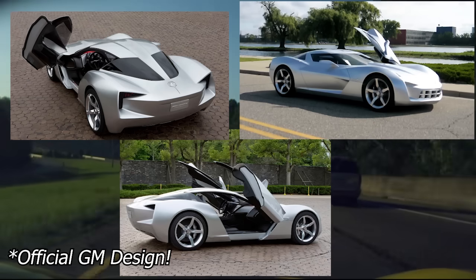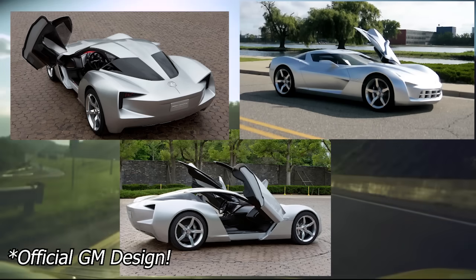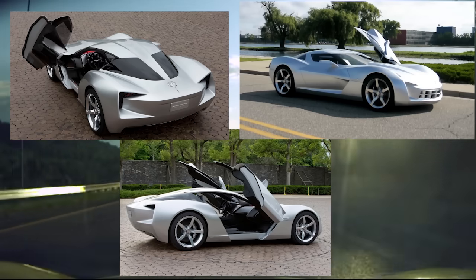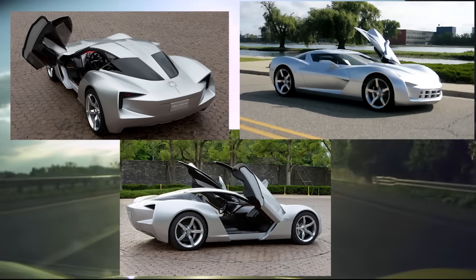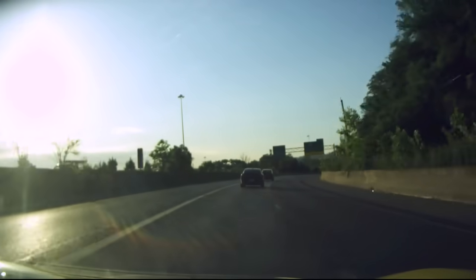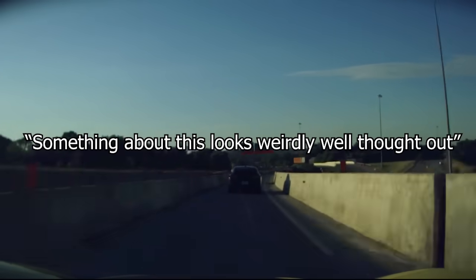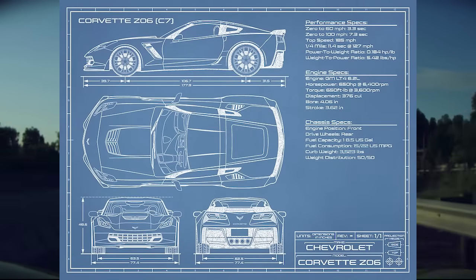It made it through the 3rd phase, and in the 3rd phase of the C7 prototype, it actually had vertical doors. Yep, you can Google it, you can look it up yourself, I'll put a picture of it on screen, but to be fair, they were more of a butterfly appearance as opposed to a scissor, but they were vertical doors. But I've had people who just hate scissor doors, hate everything about them, still come up to my car and say something about this still looks weirdly well thought out. And that's not me to thank. I don't get any credit for that.